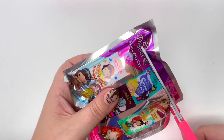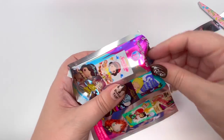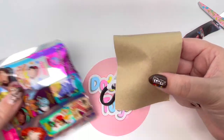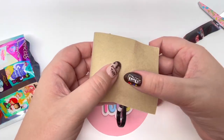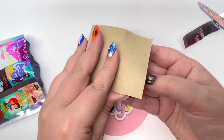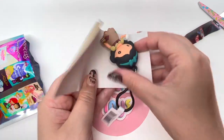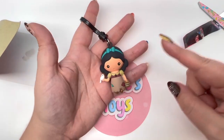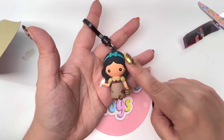Okay, let's see who is going to be next. All right, let's take it out. Ooh, okay. All right, here we go. 1, 2, 3. We have a new piece! We have Snow White. How funny, we just opened up the poster and now we have the Snow White.